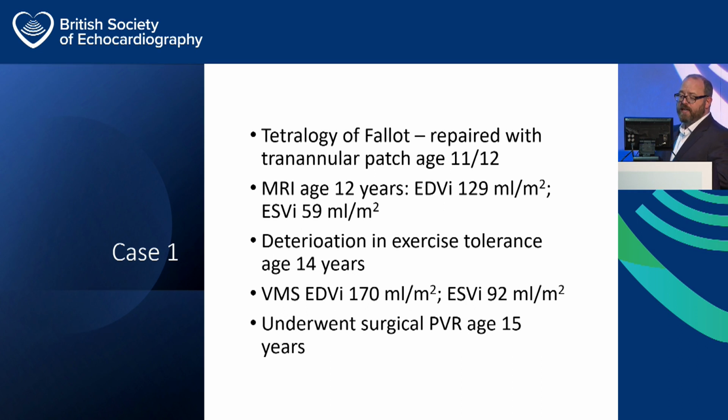So as a routine, this patient had an MRI scan at the age of 12 years, demonstrated an indexed RV end diastolic volume of 129 mils per meter squared and an indexed end systolic volume of 59 mils per meter squared, and they were generally asymptomatic at that time, which is fairly standard, not unexpected, and we wouldn't push forward with an indication. We tend to have an indication of an indexed end diastolic volume of above 150 or an indexed end systolic volume above 80, or we consider at lower levels in patients who are symptomatic.